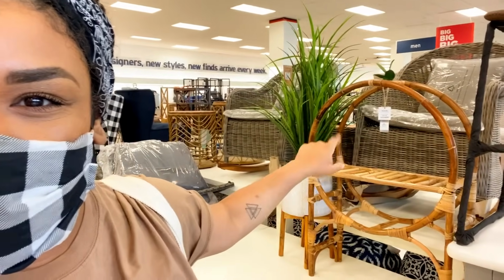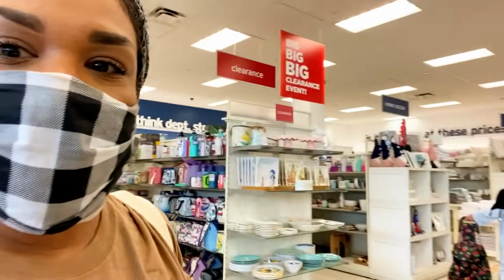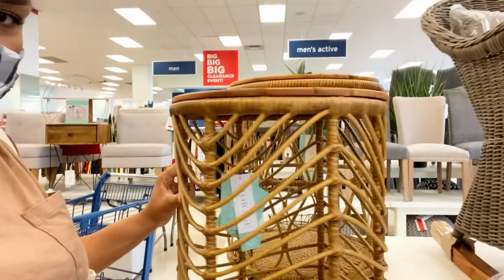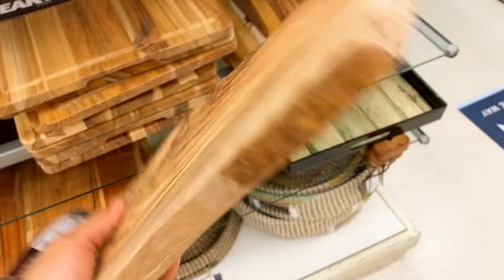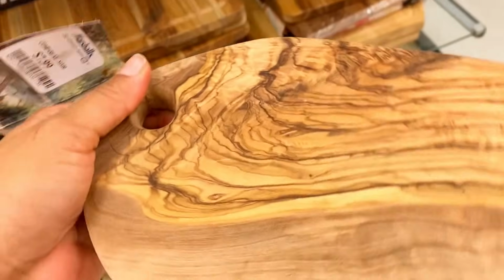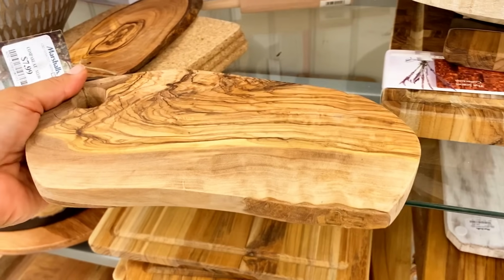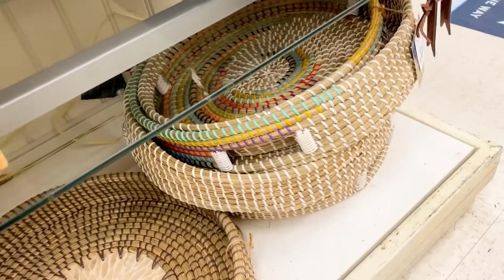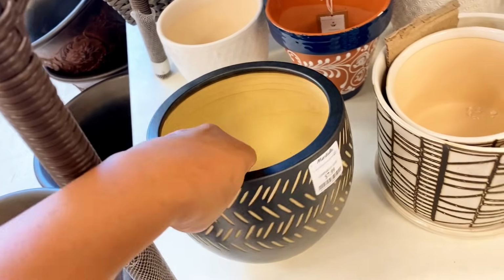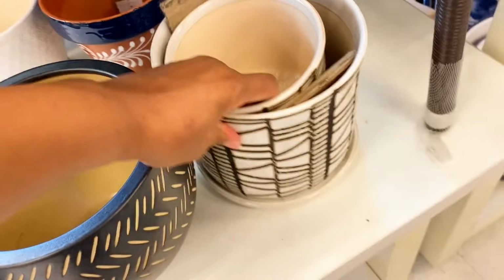So I'm at Marshals and they have so many cute things. Look at this little rattan shelf. It's super pretty. I love that. And then they also have these little end tables that look rattan, and they're super cute too. So this little piece of wood is $7.99. I'm thinking I could set the soap on top of it. It would be really cute. And some pretty cool plant pots for a decent price, $7.99. Sounds cool.